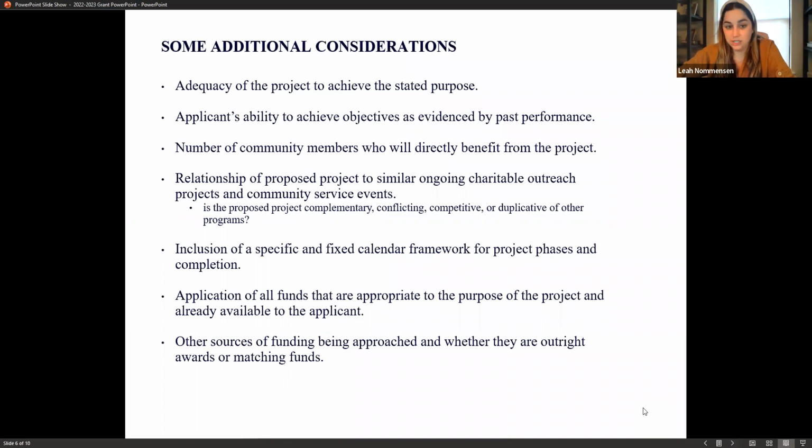So some additional considerations, just giving you some insight of what we look at when we are reviewing the projects. We want to see that your project is falling in one of those four stated purposes. We want you to be able to achieve the objectives that are evidenced by past performance, but obviously we understand that there are new organizations. So if you don't have past performance, give us projected performance. We like to measure our success and measure our dollars. So for example, we like to be able to say, okay, how many people did we help this year through our grant program? How many children, how many lives have we touched? And so the best that you can show that to us and break it down, that will help.